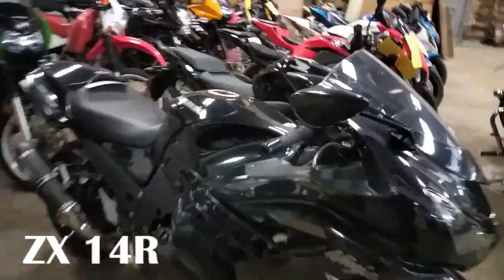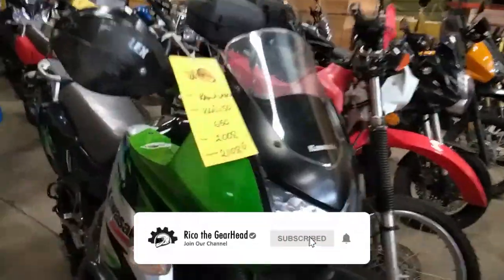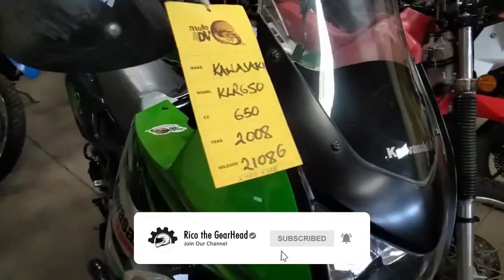It's a ZX10R. It's a beautiful bike with the Yoshimura exhaust pipe there, carbon fiber there. We do have the Honda CB500F. We have the Kawasaki KLR650, 2008 model, with 21,086 miles.